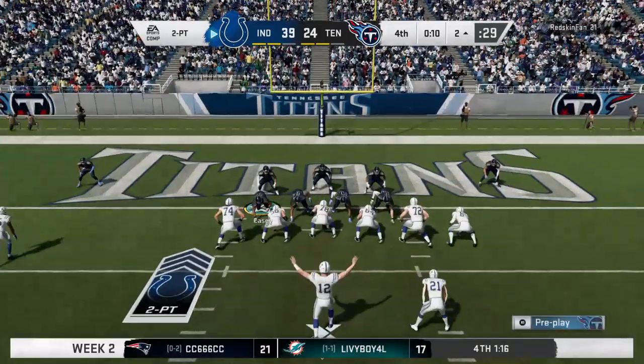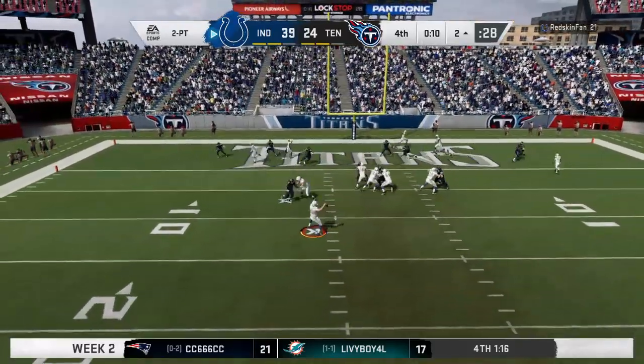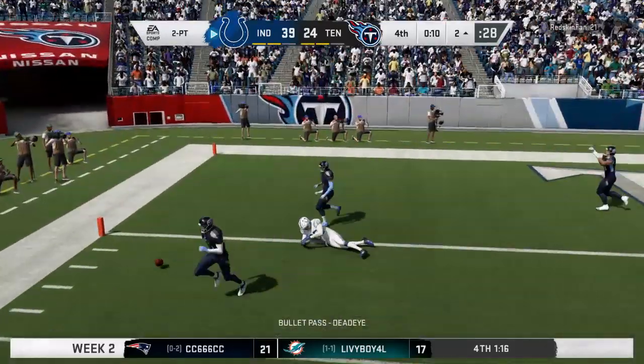Things are rocking easy here in the 4th quarter. They've got to feel pretty good about this one. Actually, they've got to feel excellent. Tough loss in the opener. No way they wanted to go 0-2.